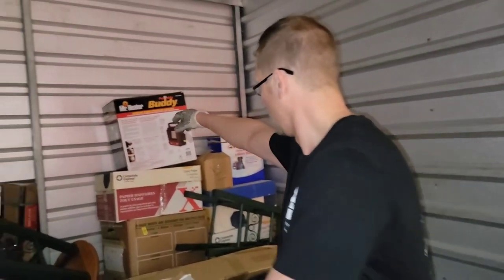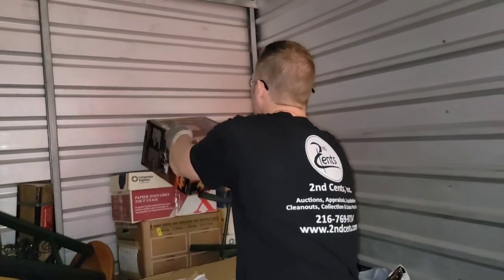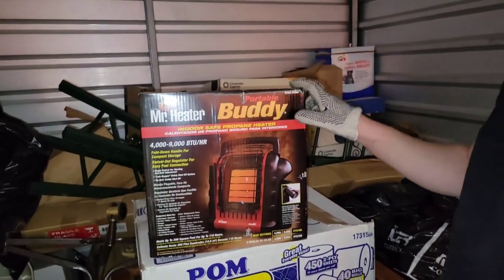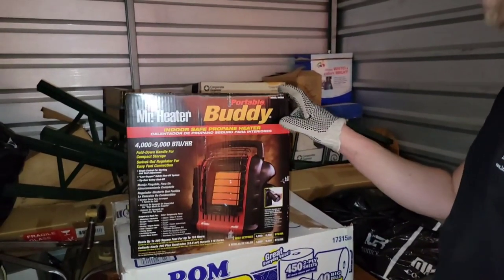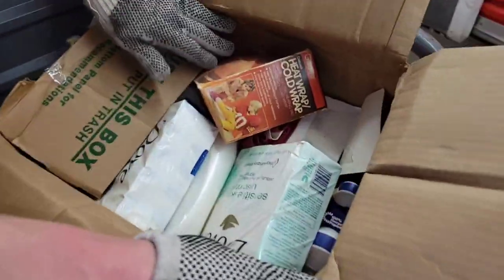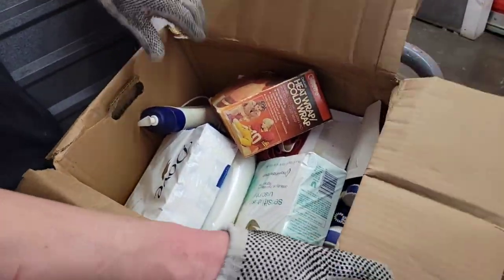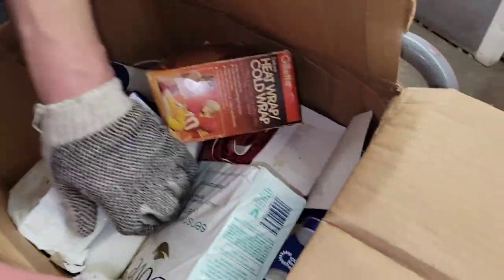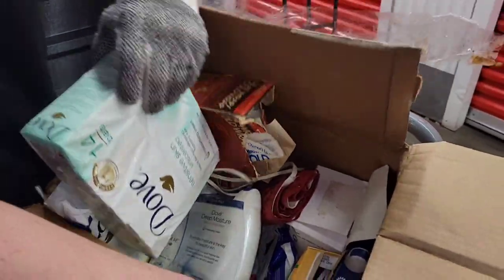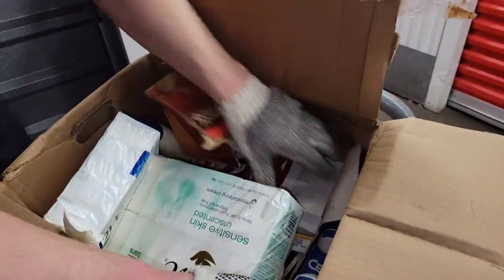Look at this right here. That's a net. So some more money adding up. We got some tools, and I'm sure we're going to find something else in here worth some cash. So we got a lot of boxes. This is his. Awards, more paperwork, and household goodness. Look at all that brand new Dove soap. Body wash, soap, and there's more Speed Stick down there, more toothpaste, brand new.